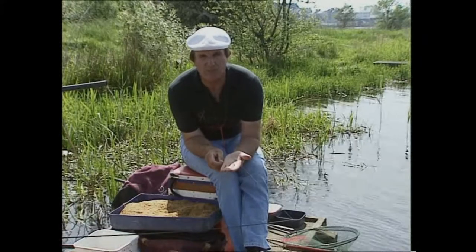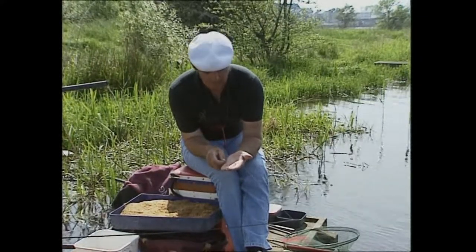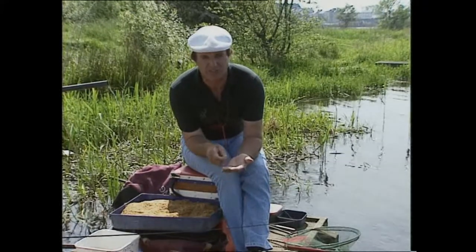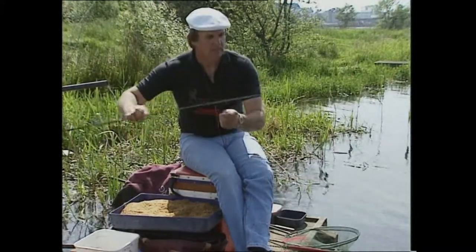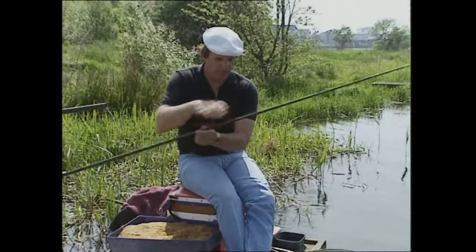If you have a heavy stonfo connector flicking backwards and forwards, it tends to catch around the top of the pole, but this is so light it just never ever catches up, and it just makes for much more efficient pole fishing, far better. Right, now I've shown you that, let's get back on that other rig and catch some more fish.